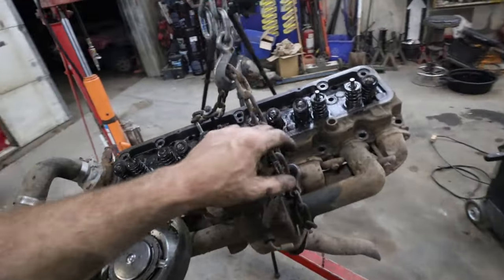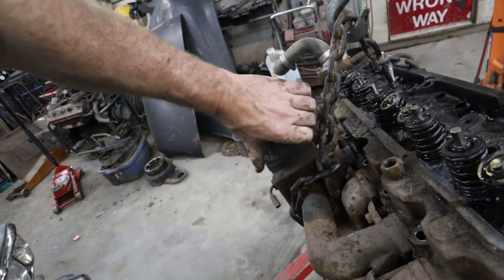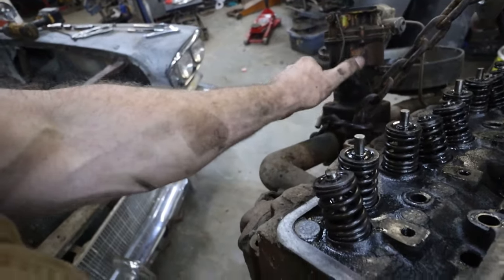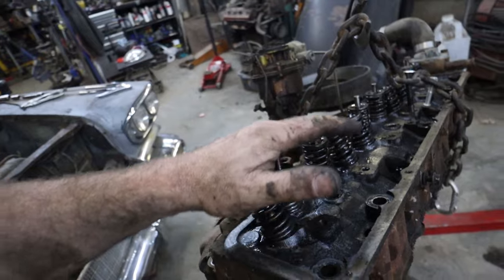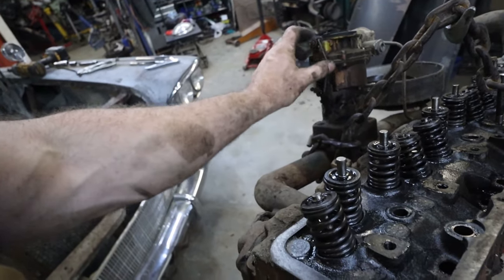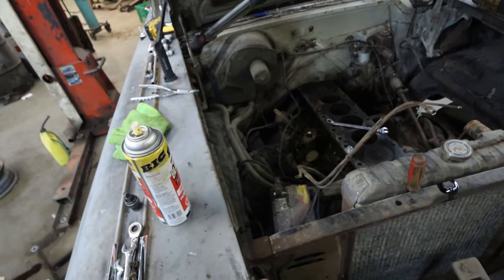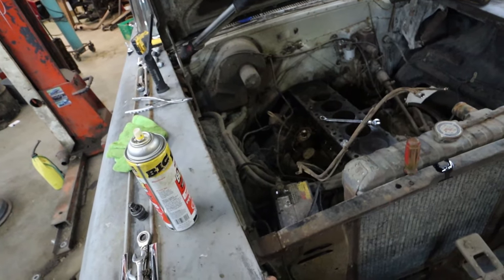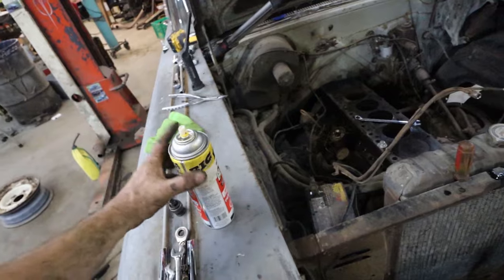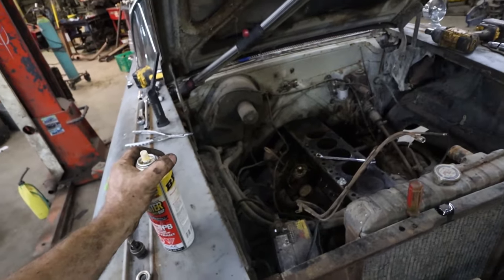Well, we got the valve situation good. I think the carb still needs a little bit of loving. She's starting to loosen up. All the valves are loose, so that's good. We got to just keep working on that stupid lifter in the back. There's nothing to grab onto, so I'm kind of at the mercy of whatever I'm using to spray it down with. Hopefully that gets in there.